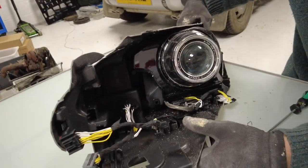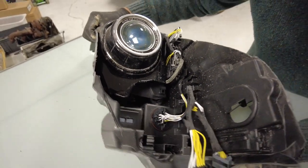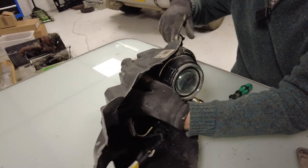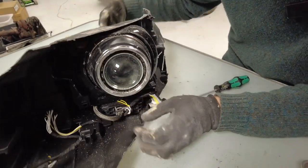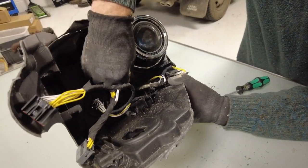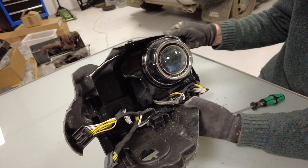So what have we got holding the other side in? Sometimes they have one fixed point and two. So we've got one adjustment here and one down here. So it must pivot about this corner here. Right, let me have a look.